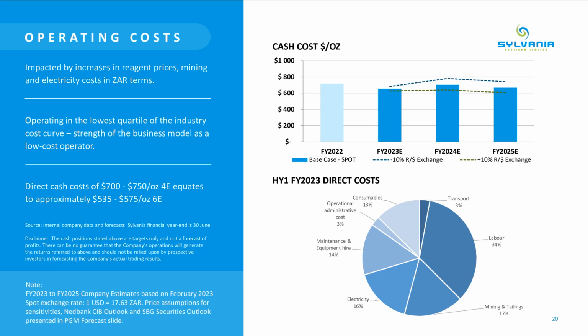The increase in number of employees as we commissioned the Lesedi and Tweefontein MF2s. We had some higher mining costs at the Western operations as they moved more tons through the plants, and the increase in electricity costs. For the full year, we're forecasting approximately $654 per ounce 4E, at an exchange rate of 17.63 Rand to the US dollar, and based on the revised ounce target of 70 to 72,000 ounces. In industry terms, Sylvania still operates in the lowest quartile of the cost curve, with an all-in cost, including our exploration capital, of just over $1,000 per ounce.